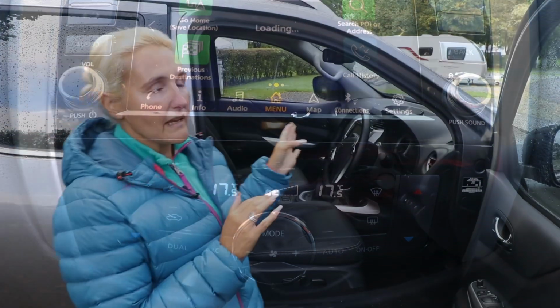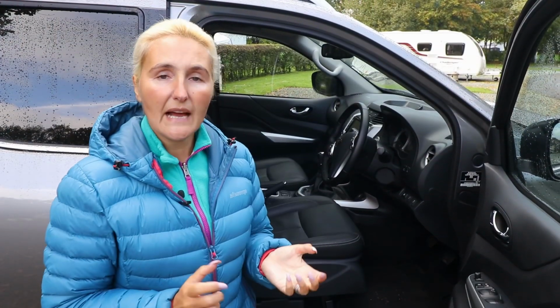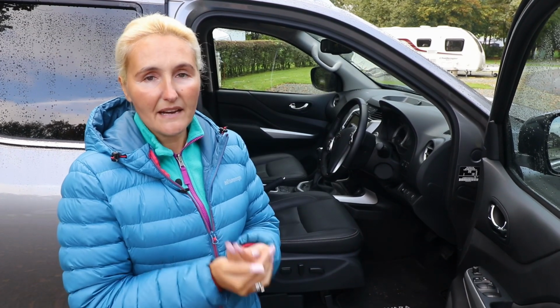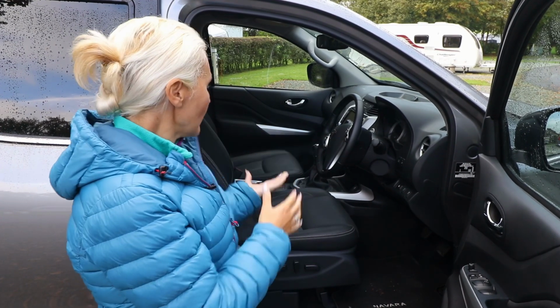Also on that satellite navigation system, we've got our reversing camera. And as I said, it's a 360-degree view. And again, I found that excellent. I've never used one of those before, so I've been really impressed with that. So that's the front of the cab.